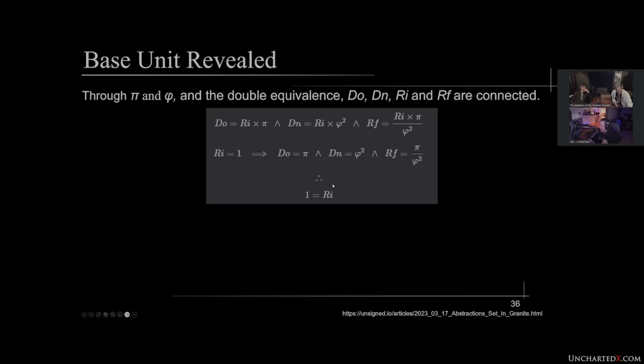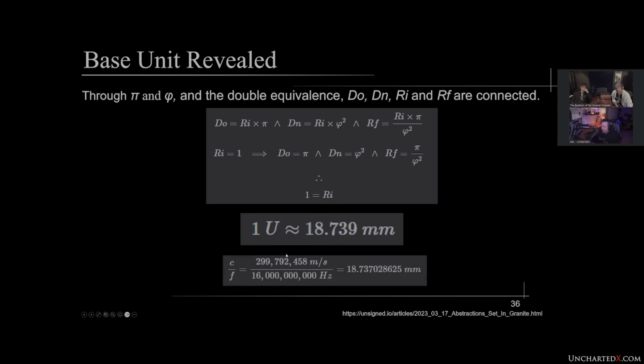That's how Mark got to this idea that this might be the base unit of measure for the vase, and that is, as we discussed before, 18.739 millimeters, which also equals the wavelength of an electromagnetic wave at 16 gigahertz to within 2 microns.